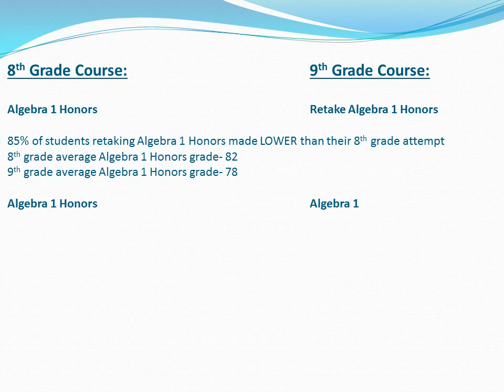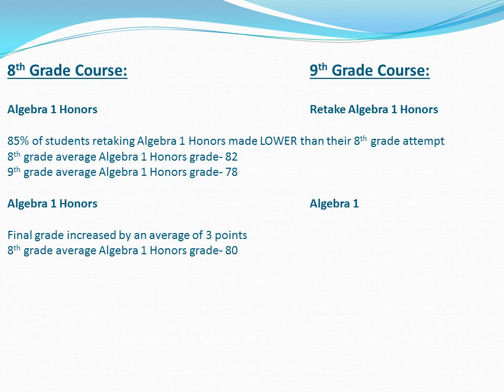For students who took Algebra 1 Honors in the 8th grade and repeated Algebra 1 in the 9th grade, but not at the honors level, their final grade did increase by an average of 3 points. Their 8th grade average Algebra 1 Honors grade was an 80, and their 9th grade average Algebra 1 grade was an 83. So you can see they did a little better.